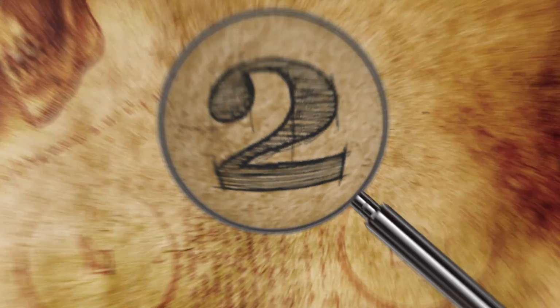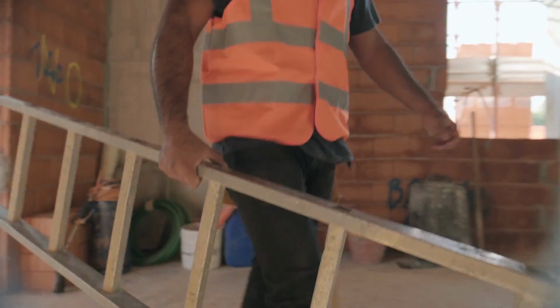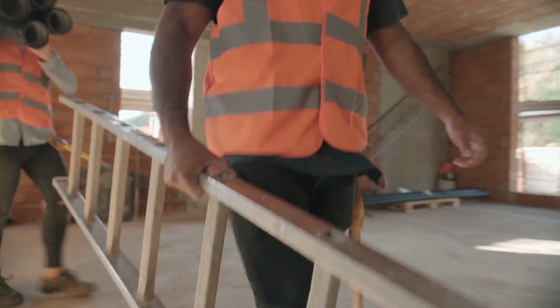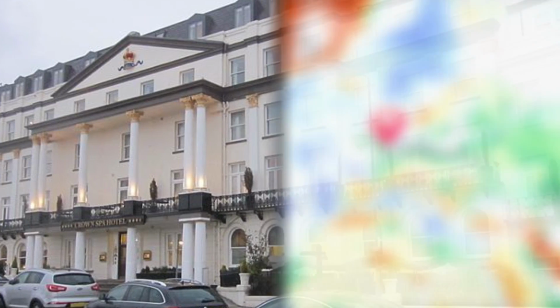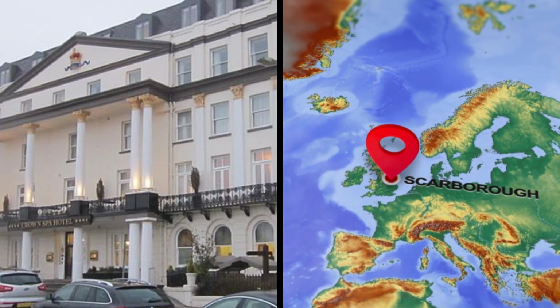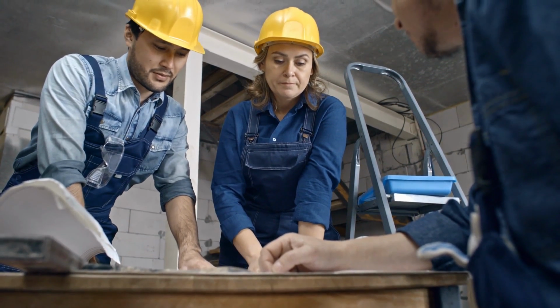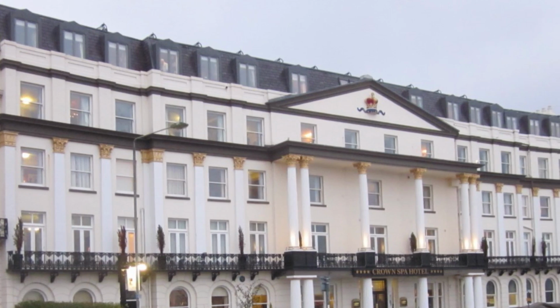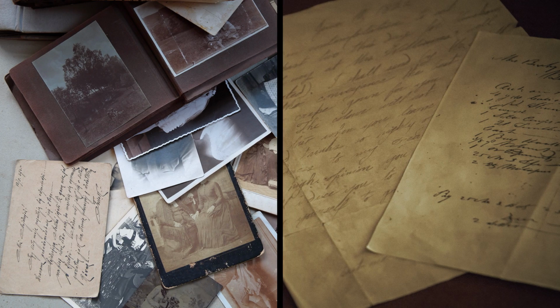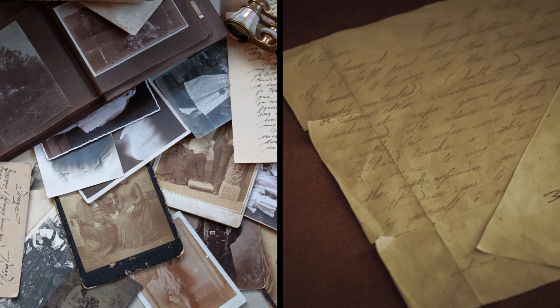Artifacts under the floor. Underneath the floorboards of a British hotel, construction workers doing renovations stumbled upon a fascinating discovery. While working at the Esplanade Hotel in Scarborough, a quiet little town on the northern coast of England, the workers were shocked to find loads of World War II-era artifacts. The hotel is considered a historic building, with the renovations being necessary to keep the place standing.